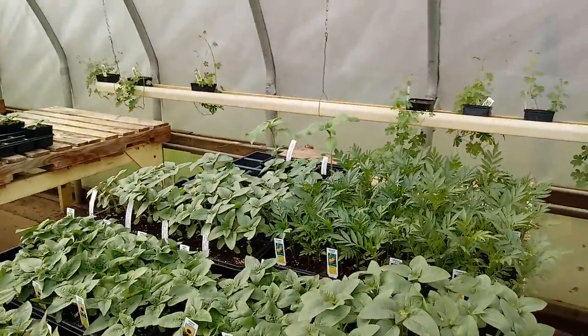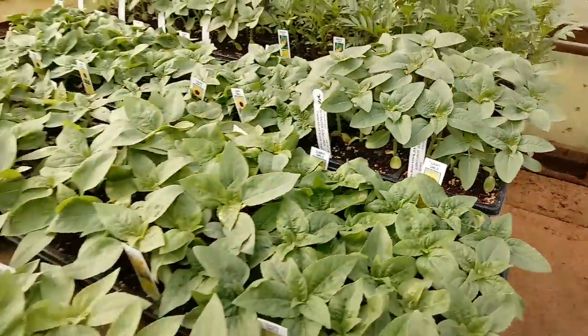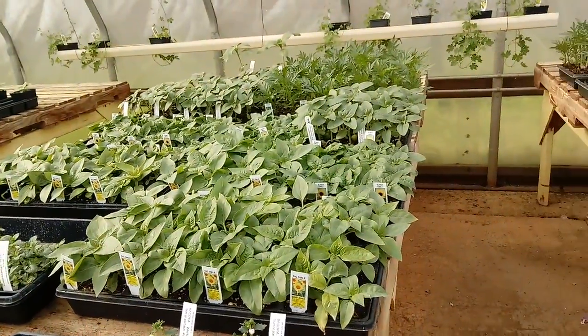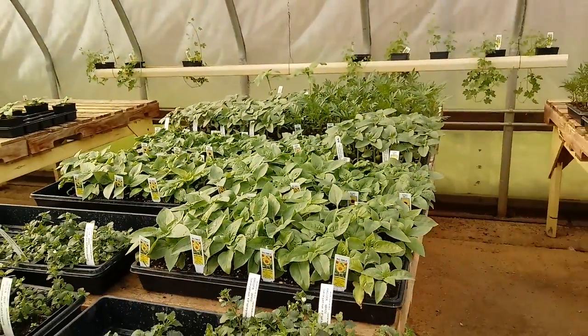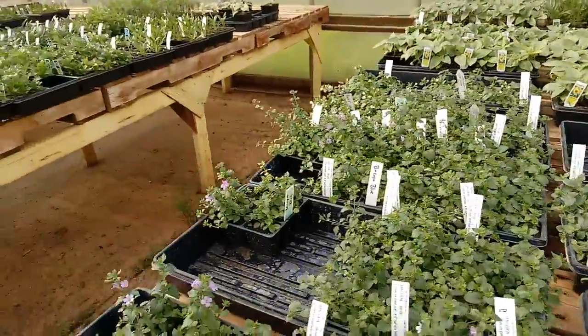Sunflowers, we've got tall sunflowers, we got medium sunflowers with multiple heads. We've got some sunflowers, it depends on their pot or the amount of soil they have, how big they get, and a couple other short varieties. We've got Bacopa in white and blue in 6-packs.